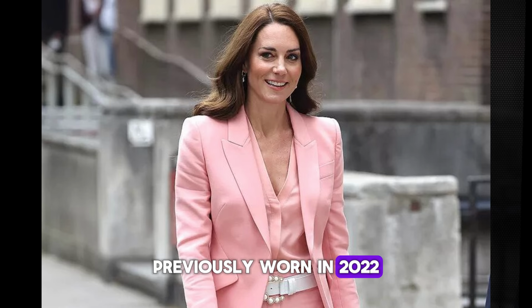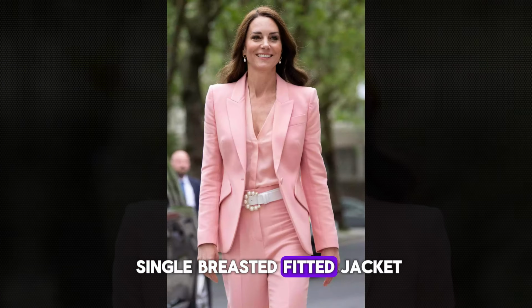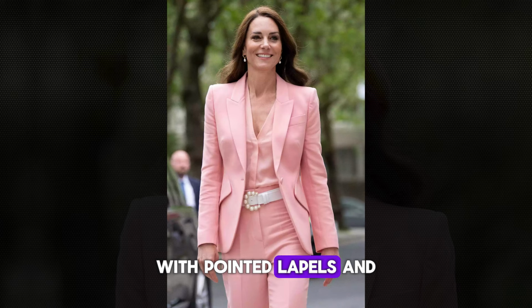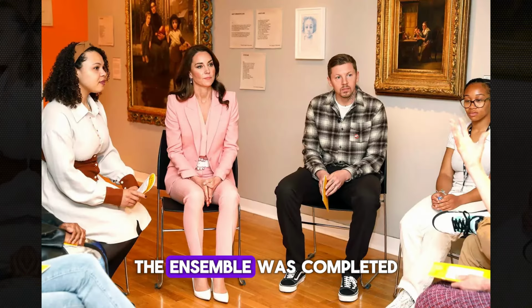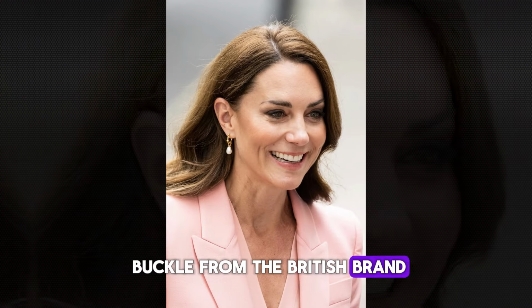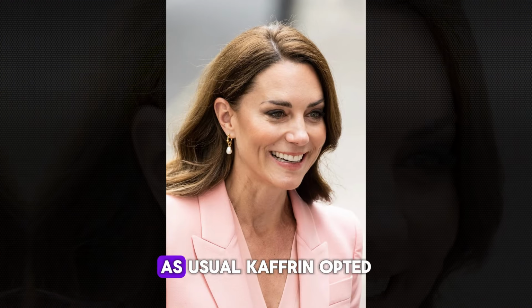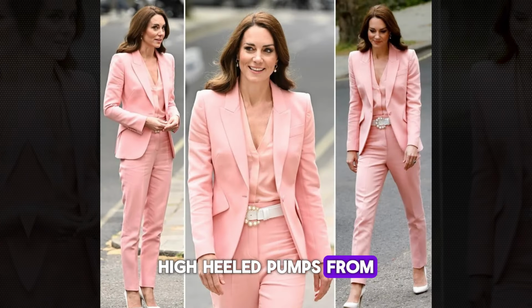in 2022. The suit, comprising a single-breasted fitted jacket with pointed lapels and cropped trousers, was paired with a silk blouse in a matching shade. The ensemble was completed with a belt featuring a large pearl buckle from the British brand Camilla Elphick. As usual, Catherine opted for classic high-heeled pumps from Gianvito Rossi.